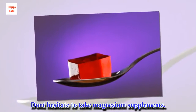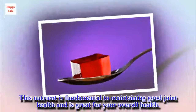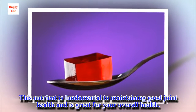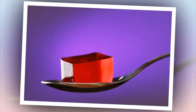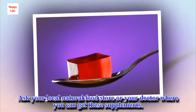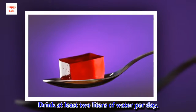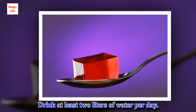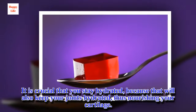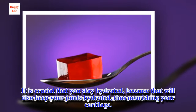Don't hesitate to take magnesium supplements. This nutrient is fundamental to maintaining good joint health and is great for your overall health. Ask your local natural food store or your doctor where you can get these supplements. Drink at least 2 liters of water per day. It is crucial that you stay hydrated, because that will also keep your joints hydrated, thus nourishing your cartilage.